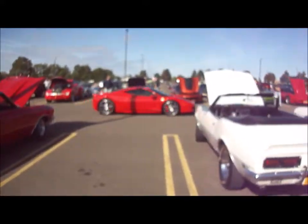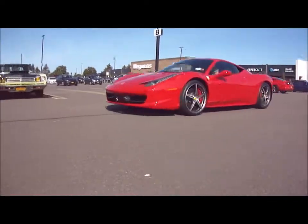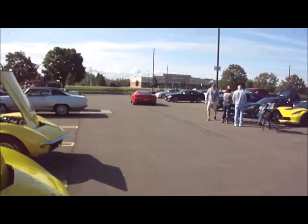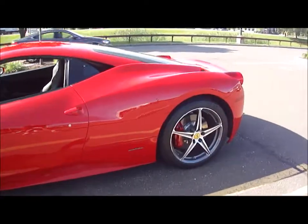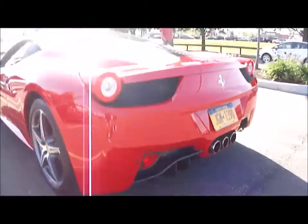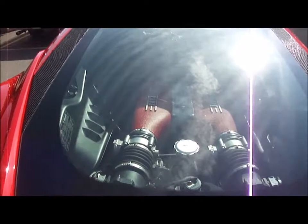Guys, a 458 just showed up. Wow, no way. That is so sick. Look at this Rosso red Ferrari. 458 Italia just shows up right after the Aventador leaves. Tri pipes. Wow. Wow.